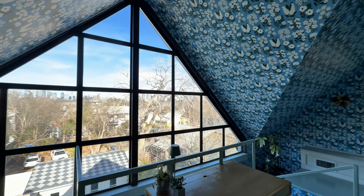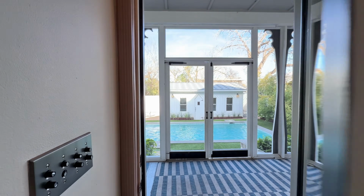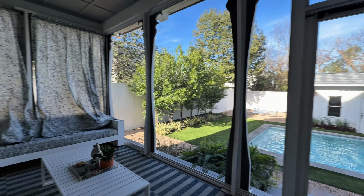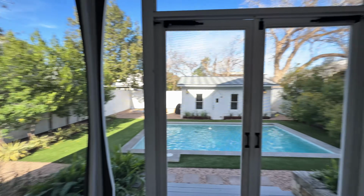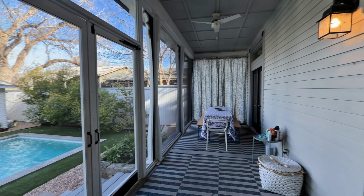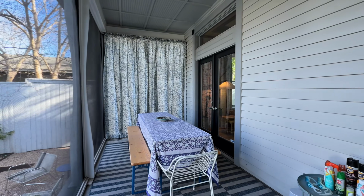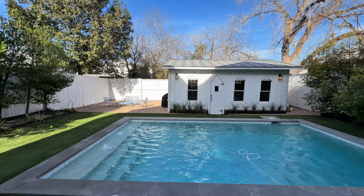Now, if you remember, the entrance to the yard is through the back of the kitchen, which starts with a fully covered back patio that has both a large seating area with this corner couch as well as a dining area. And notice all the detail work, like the woodwork above the doorway and the trim on the pillars. So great to have a covered space like this. You could relax back here when it's raining or just enjoy lunch on a summer day.